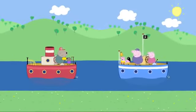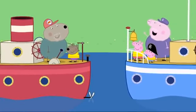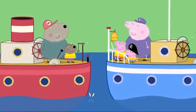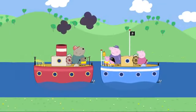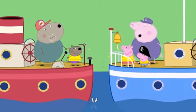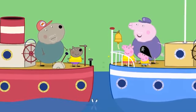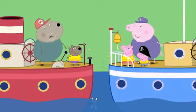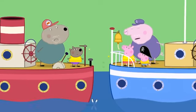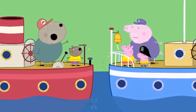Look, there's another boat. Here's Grandad Dog. He's taking Danny Dog out for a day on the river. Ahoy there, Grandad Dog! Ahoy there, Grandpa Pig! Hello, Danny. Hello, Peppa. Grandad Dog is Grandpa Pig's very best friend. I'm surprised your boat is still afloat, Grandad Dog. It must be almost as old as you are. This old boat can go faster than your rusty bucket any day, Grandpa Pig. All right, you old sea dog. Race you. Prepare to lose, water hog.